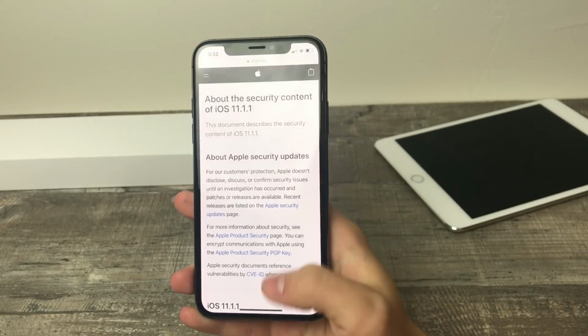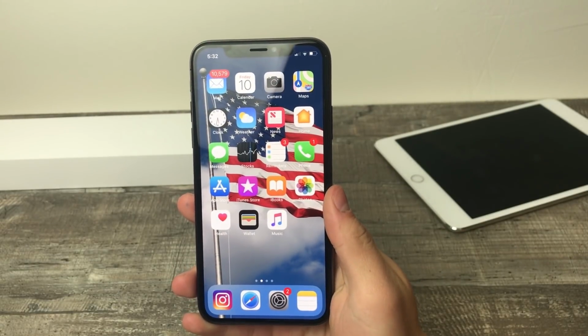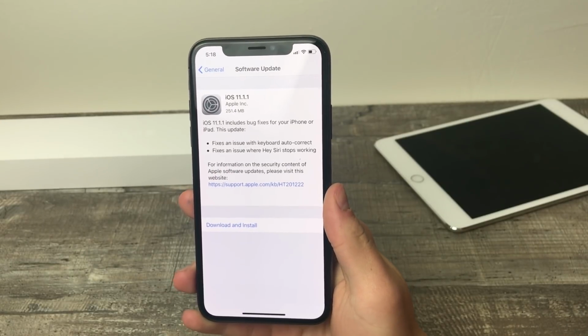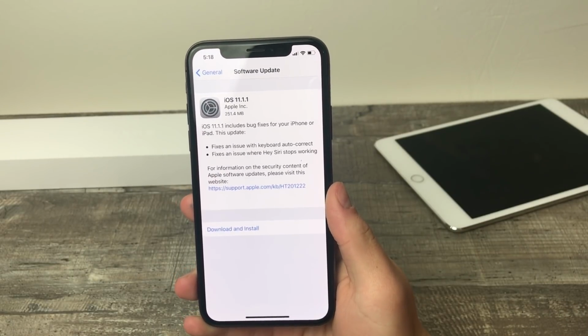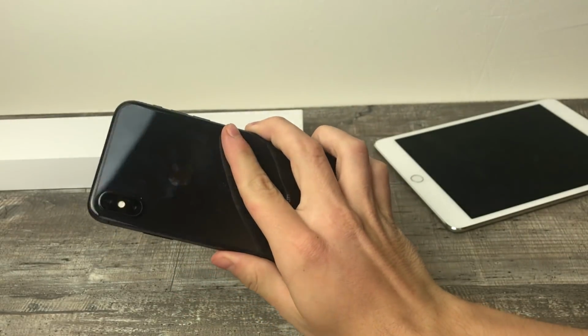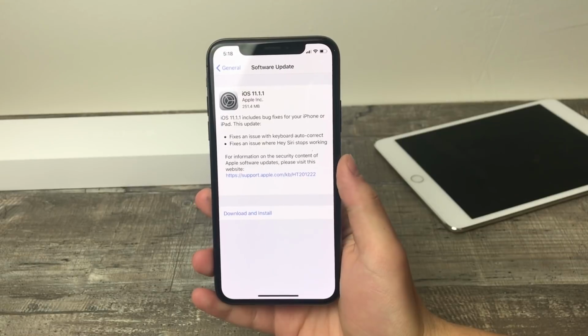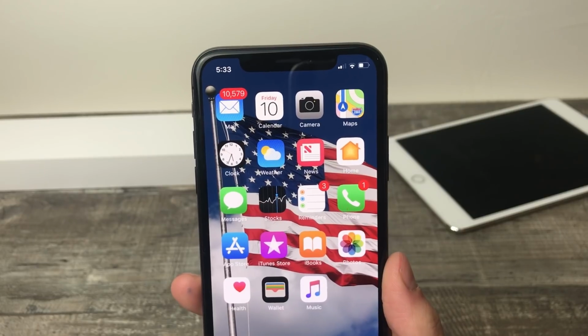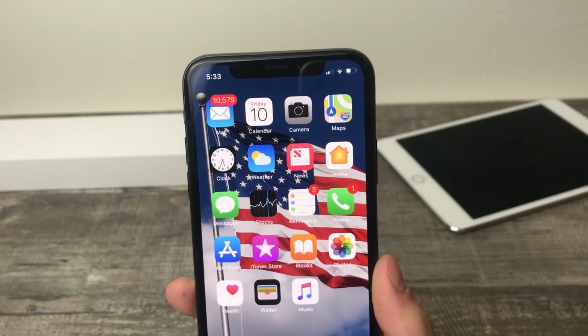And now let's also take a look at the size of this update. But for this, we need to go into the photos because I made a screenshot before it started downloading. So as you can see, the size of this update is roughly 250 megabytes on my iPhone X, but that of course may be different on other devices. But this information isn't really important for you, maybe it just tells you how long it's gonna take until it gets downloaded.